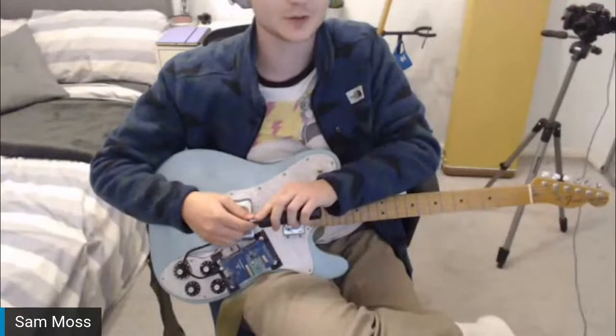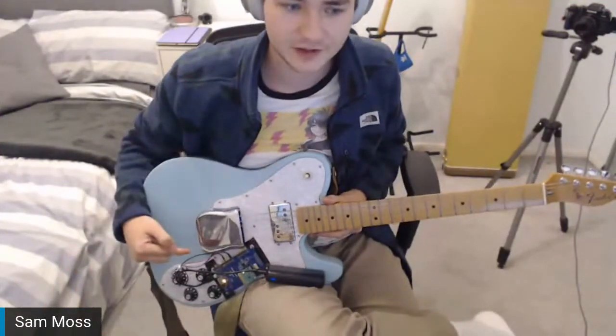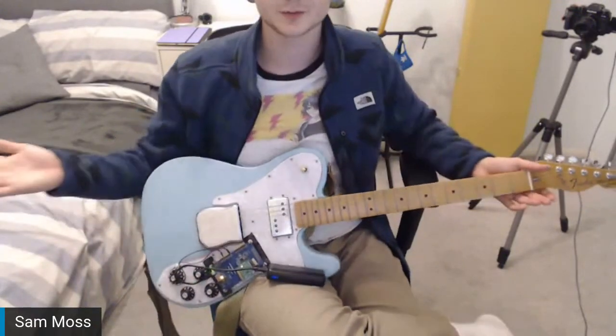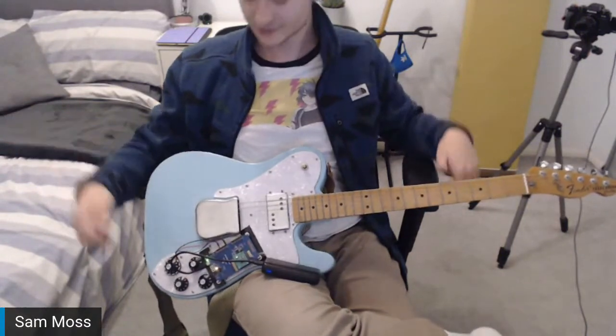So let me plug in a power pack here. I thought, would it be possible on such a small constrained device running at such a low clock speed? I think this device is running at 16 megahertz, and like I said, it's only got 16 kilobytes of RAM. Is it possible to recognize and detect chords on a guitar? So let's have a look.